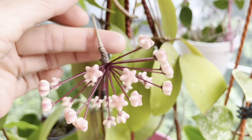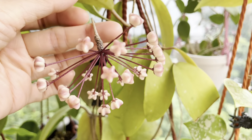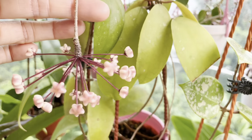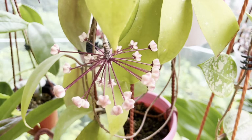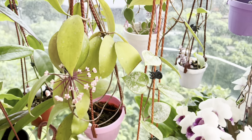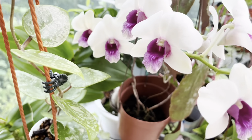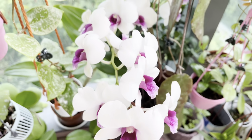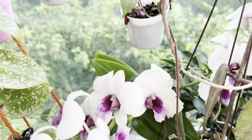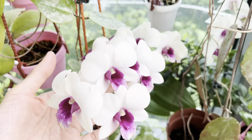Again, I have talked about these flowers and this Hoya in some of my older videos. It's one of my favorites. It looks like sakura, maybe not to others. I just love this Hoya. And I have some lovely dendrobium orchids here as well that are in full bloom, and they are very lasting. They will last for months, so you're going to see them here in my videos for a while.